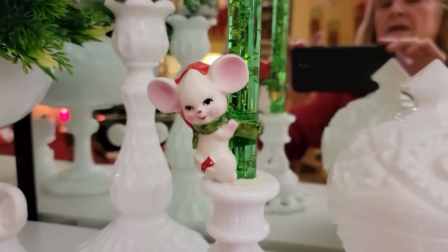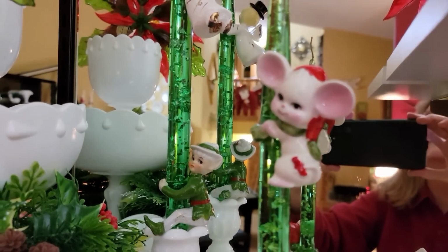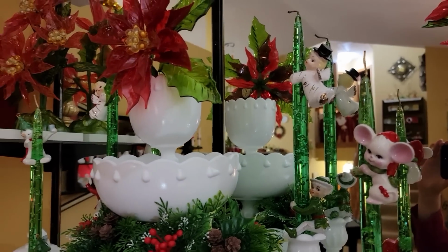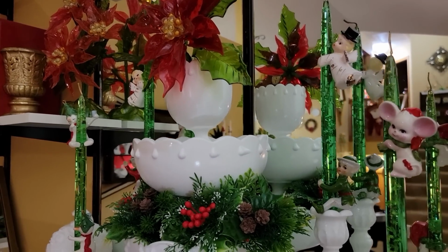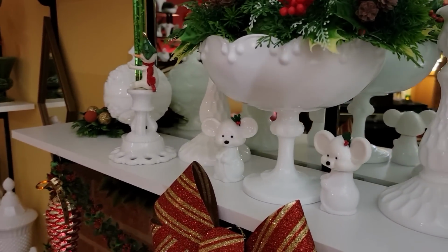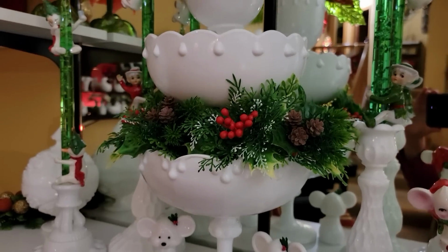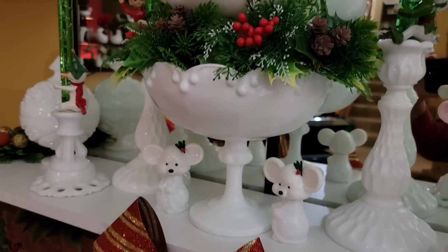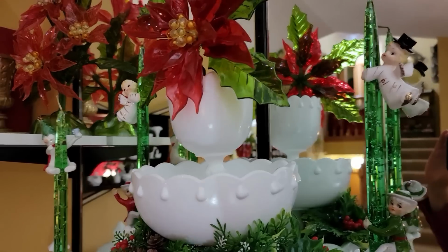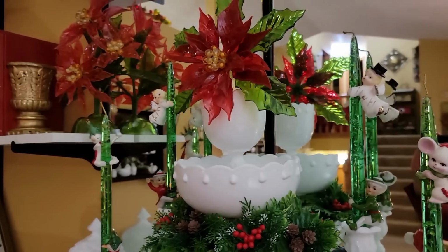This little pair of mice, I think I found those last year. So sweet. I've had these green lucite candles for many, many years. And what's different is this set of compotes, from the very large one I found last year in an antique shop. But I had found these other 2 pieces separately, and they all match. It is a set. So Norm said he liked that.